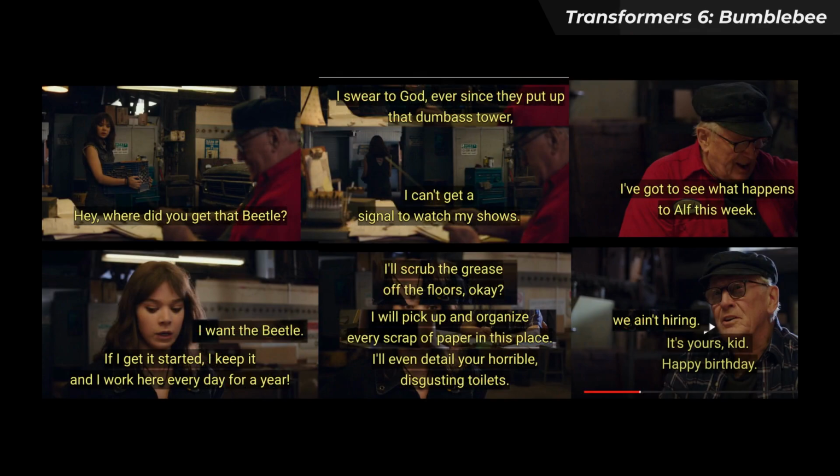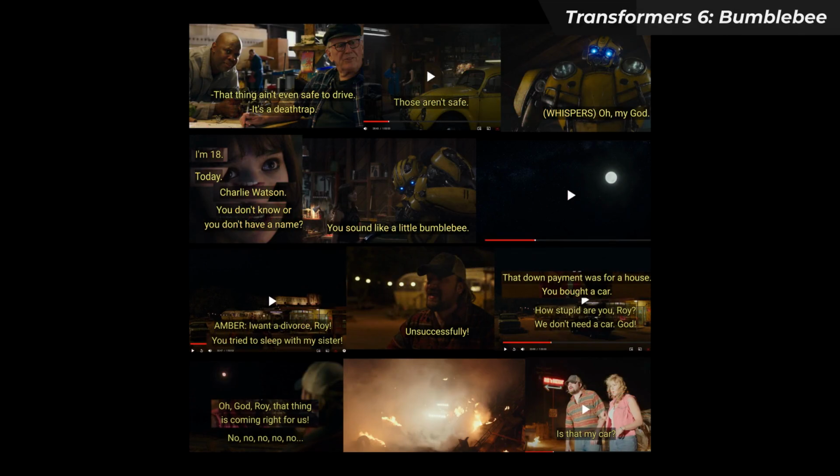Main character turns 18. No longer 17 calm, 17 being the secrecy calm, so the day afterwards. Notice it's not cleaning toilets but detailing toilets, as in giving information. I will detail your disgusting toilets, symbol of what is being bugged. She makes peace with the Bumblebee instantly.